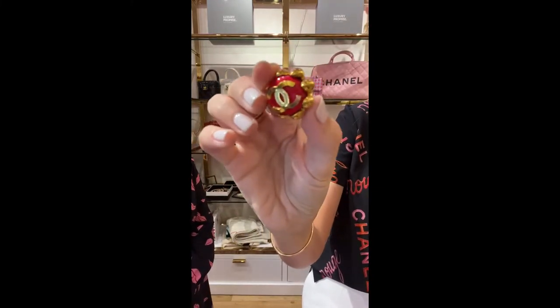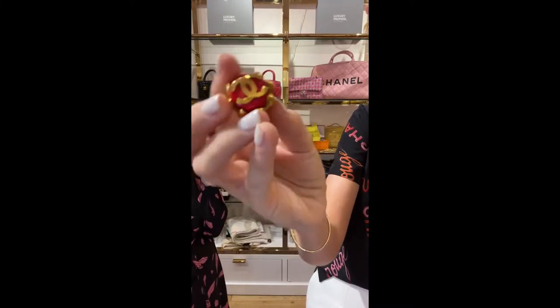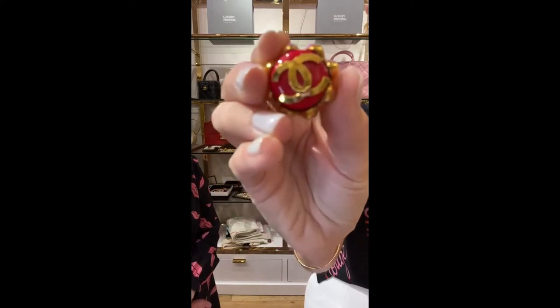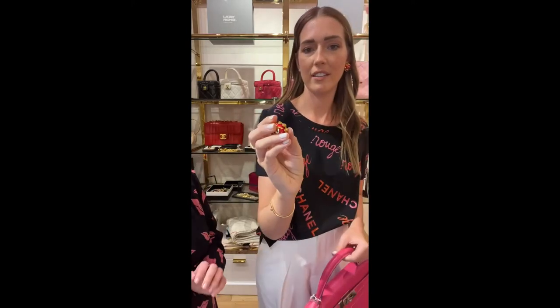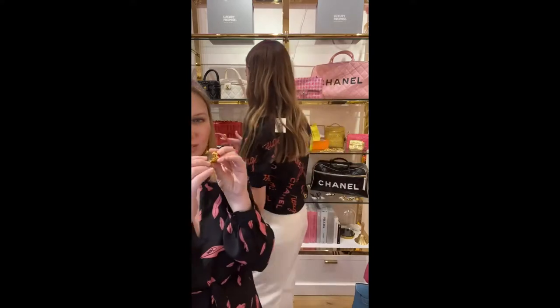Clip-ons. And look at that shine. They're really nice. They look like candy. They're very light as well, they're not heavy. Can you check the season? There we go. So that is actually season 29.